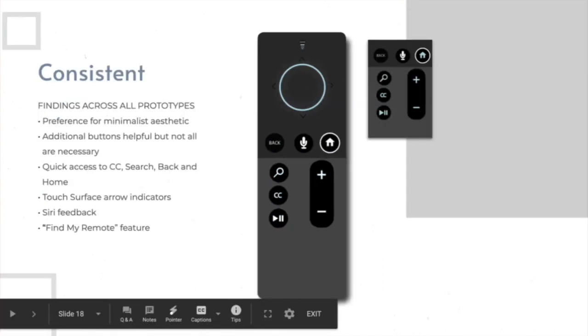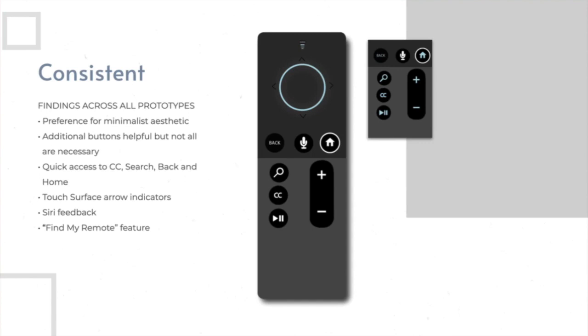We reviewed and compared the results from the testing of each prototype and found overall consistencies across all prototypes, including a general preference for a minimalist aesthetic, despite any struggles users may have encountered with the Apple TV remote. Users found the additional buttons to be helpful, but the general consensus seemed to be that all were not necessary, at least not for the specific user, with suggestions for the need for buttons based on age and skill levels.